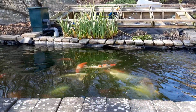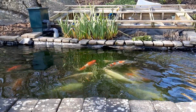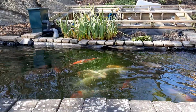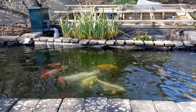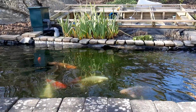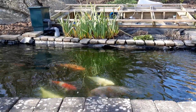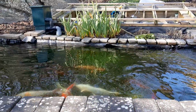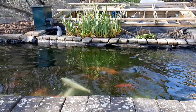Yeah, nice. Spring is here. Most of the work to prepare the pond is done. And finally, we are feeding them. Looking forward to the summer.